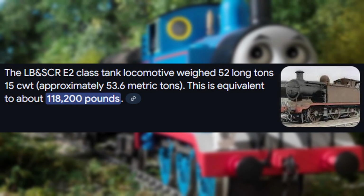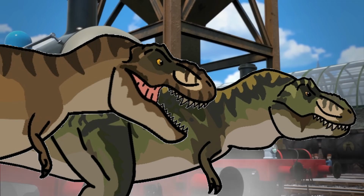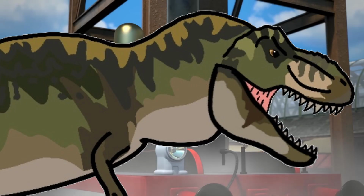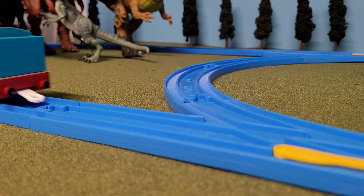The LB and SCR E2 class tank locomotive weighed 52 long tons. That's heavier than at least 5 Jurassic Park T-Rexes. "You're not a big engine." "Yes, I am." "No, you're not." So Thomas could easily plow through any dinosaur that stood in his way.